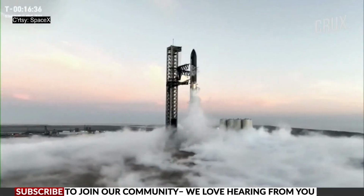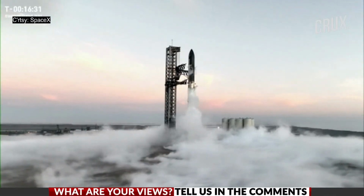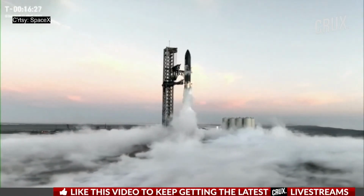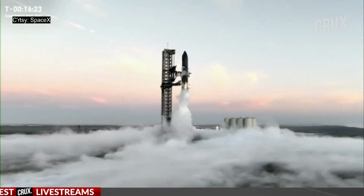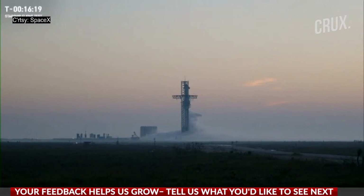And for today's test, really getting through hot staging would be a major milestone. There are some risks associated with this test, but of course, the ship and booster are going to be pretty far out over the ocean in the safety zone and far away from people. Yeah, regardless of what happens, it's going to be super exciting to watch.